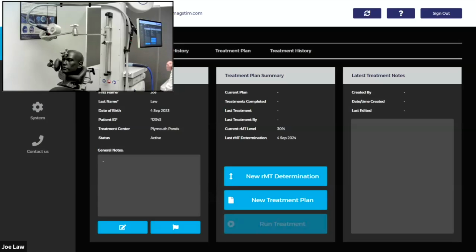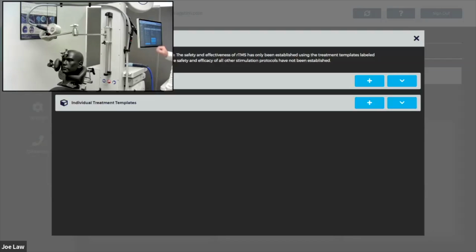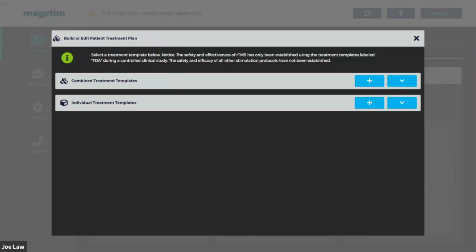Before we start running a treatment, we need to develop a treatment plan. If we click on new treatment plan, there's a couple of options here. If I get rid of this screen so you can see a bit better, you've got combined treatments or individual treatments. Combined treatments is a nice feature if you've got a patient that maybe is doing multiple indications. Maybe you've got a patient you want to do MDD and OCD, you can set them up with a combined treatment plan. For the sake of the demo, we're just going to do an individual treatment today.